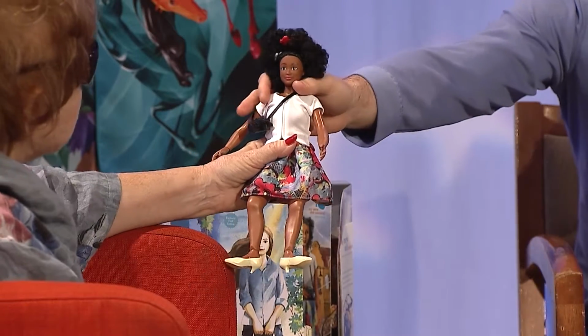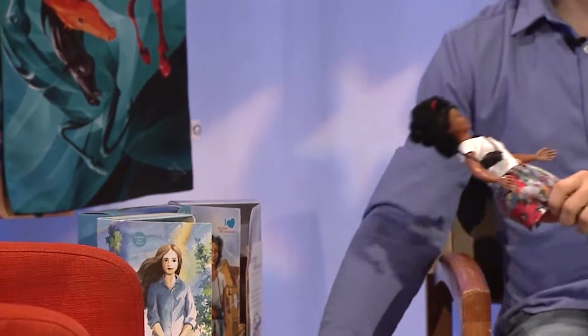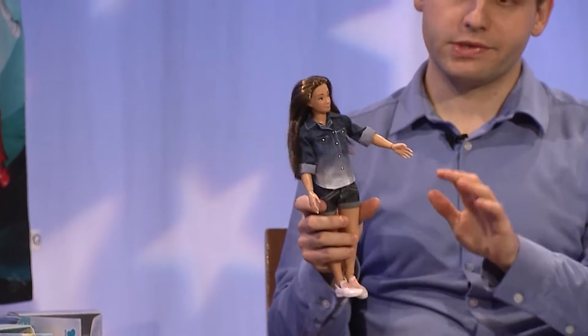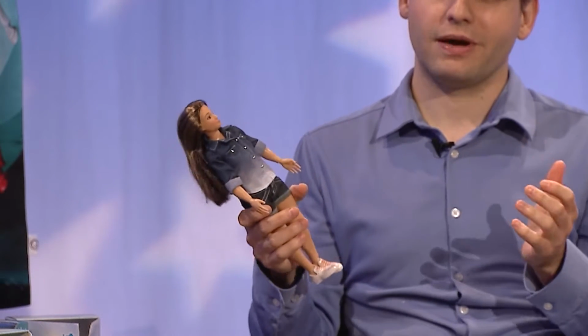Nice shoes. Oh boy. They're really special. Is this different from another doll that's selling in the store? Yeah, it's actually an interesting story. When we released this particular doll in 2014, there was nothing like it on the market. This was the only realistically proportioned fashion doll.